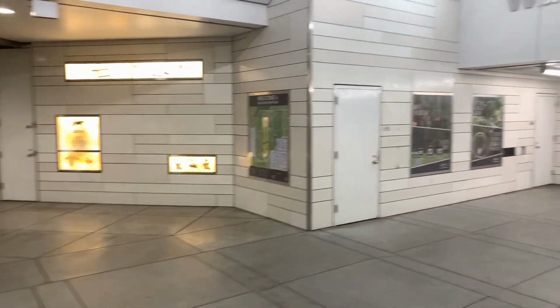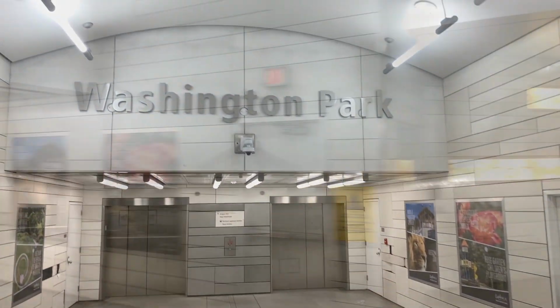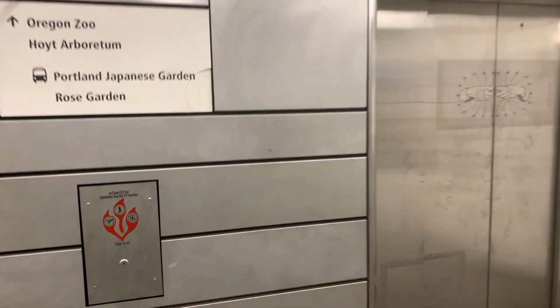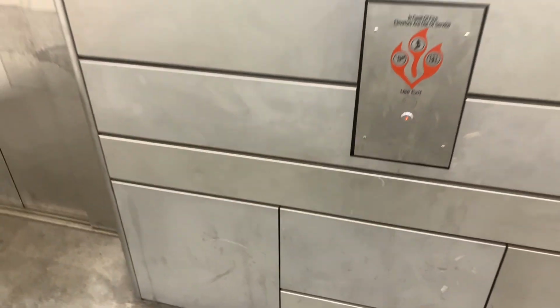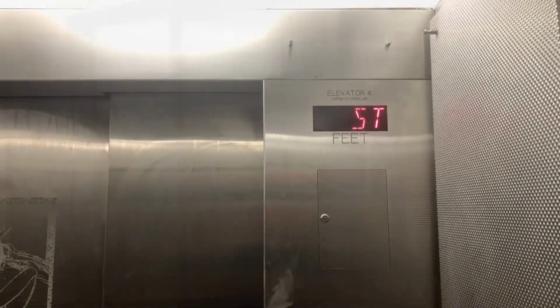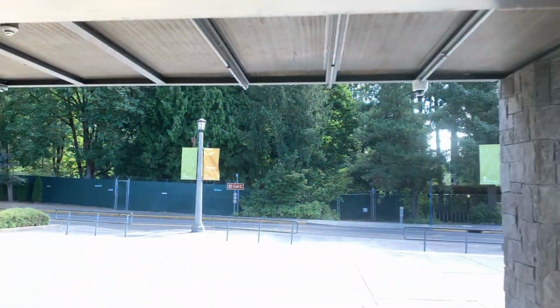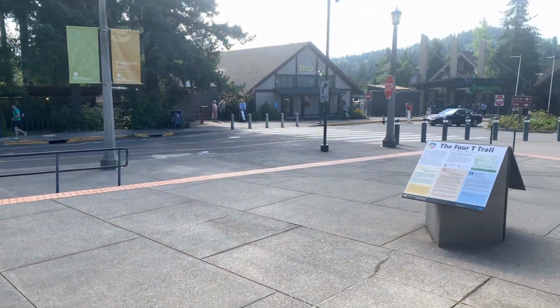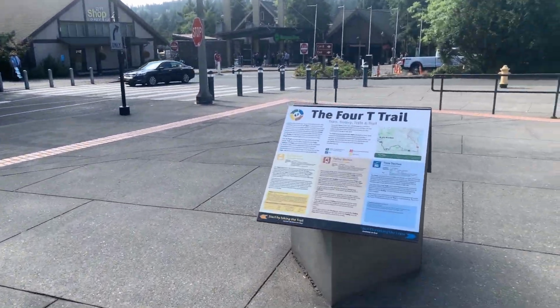This is underneath at the Washington Park. So now let's take the elevator up to the top and we'll start our trail. Downtown, and then we'll come back to the zoo. This is what it looks like coming out from the zoo. As you see, the zoo is right over here. This talks about the 4T Trail.